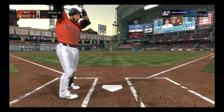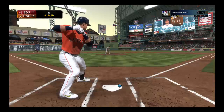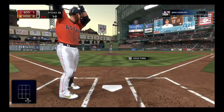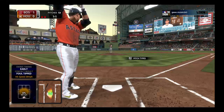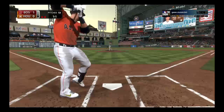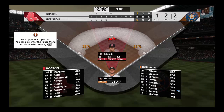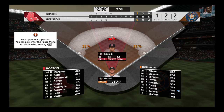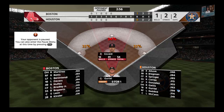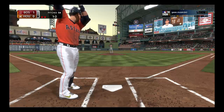Now the Cuban import Yuli Gurriel comes into this at-bat 0 for 1 in the ballgame. Here's the first pitch to him. And this one's nowhere close as that bounces to the plate for ball 1. Gurriel behind a ball and 2 strikes. Hey, this guy is 1 strike away from absolute. The 1-2.